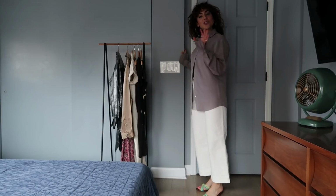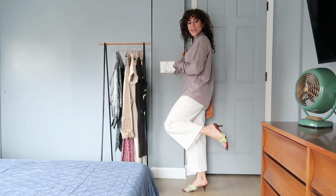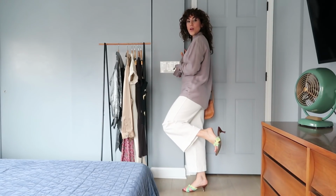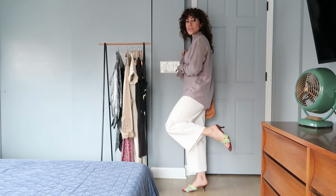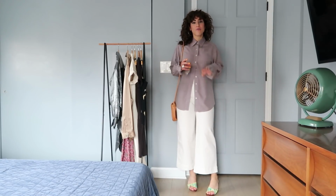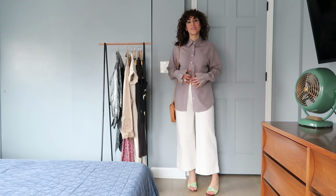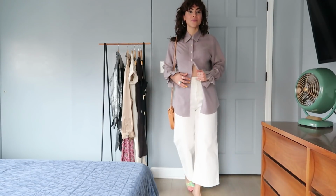Last but not least, and potentially my favorite piece of this look, are these tie-dye slides slash mules. I don't know which category they would fall into, but these are Pliner, and these are a vintage find too. I got them for $8, and they're incredibly comfortable, and I love that I've pulled the trend of tie-dye into this look, but it's super subtle and still looks really chic and sophisticated.